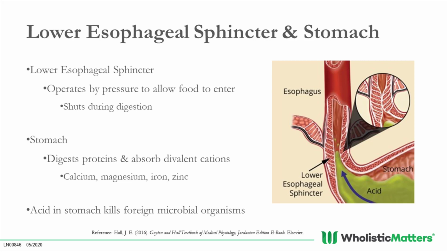And then finally, we want to remind ourselves that it's so important to have acid in the stomach to kill foreign microbial organisms, particularly things like candida and other pathogenic bacteria or viruses that we definitely don't want getting into the small bowel, and we don't want them then to end up in the large bowel, which is going to be what Julie's going to talk about later. So we want to start to prevent abnormal microorganisms by having stomach acid. So first line of defense.